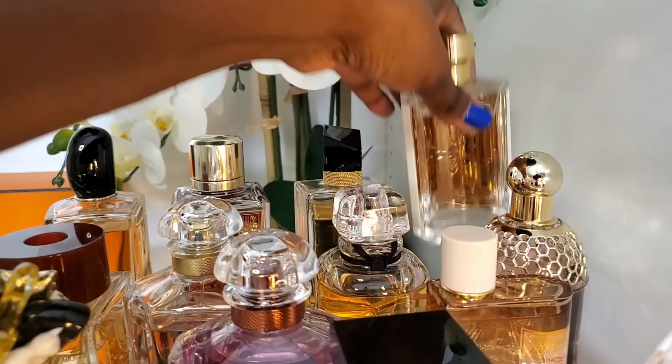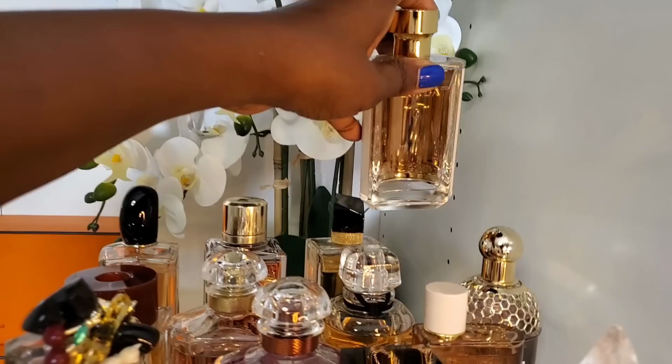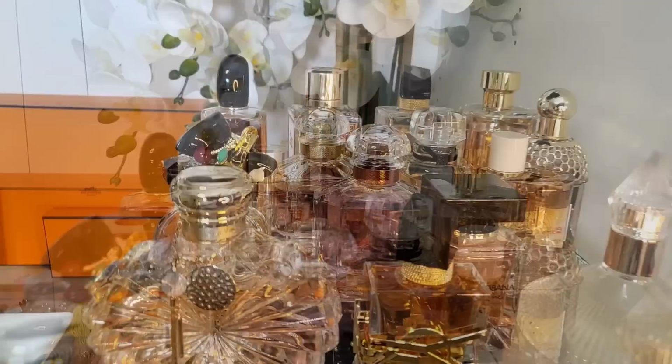Next to that, we have Prada La Femme. This is the original one as well. Very clean, work appropriate type of scent. Everyday, day to day type scent. So this is the first stand. Let's cross over to the other side of the room.